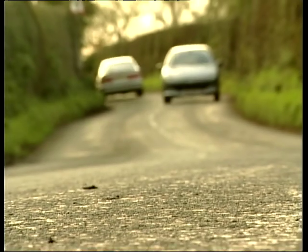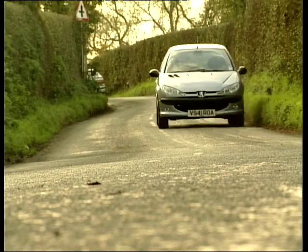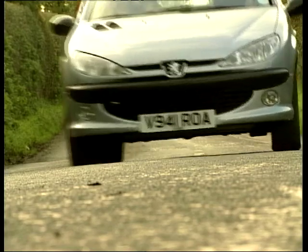It sounds like it's been tuned slightly to give it a nice raspy sound, which works best when you rev it really, really hard. So we've got a 2-litre engine in these cars, producing around about 135 brake horsepower, and that's good enough to get you from 0 to 60 in 8 seconds, way quicker than the Fiesta, and onto a top speed of 130 miles an hour.